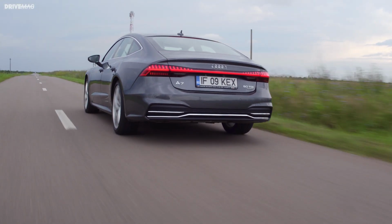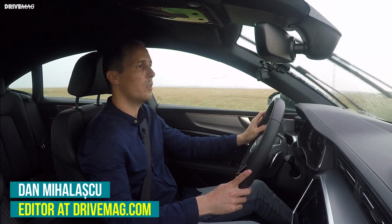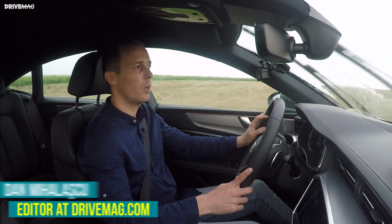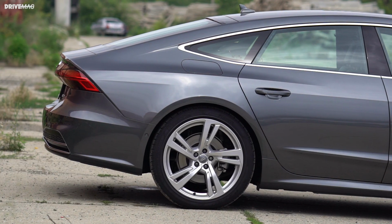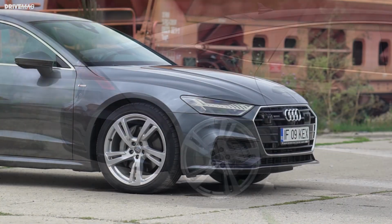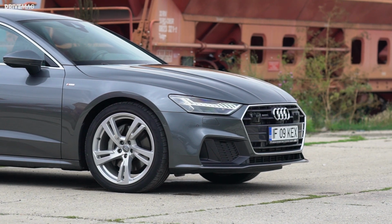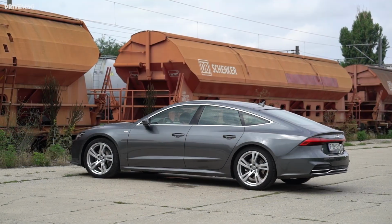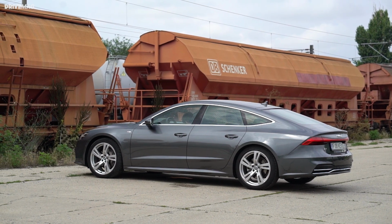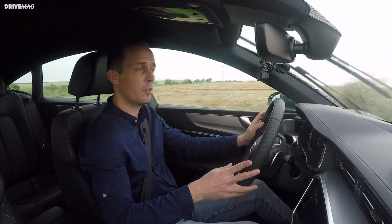If you want a luxury car for every occasion that will also get you noticed in a sea of sedans and SUVs, then you might want to take a look at this car, the all-new Audi A7 Sportback. This second generation model brings more technology and luxury features than ever before, all while improving on practicality and styling. As it turns out, choosing between the A7 and the Mercedes CLS has become harder than ever.